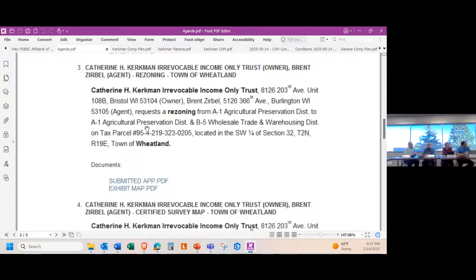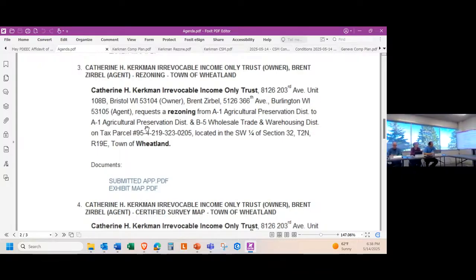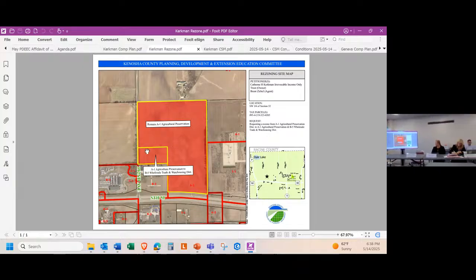So we have Catherine H. Kirkman, Irrevocable Income Only Trust, 8126 203rd Avenue, Unit 108B, Bristol, Wisconsin, 53104. Owner Brent Zerbel, 5216 366th Avenue, Burlington, Wisconsin, 53105, agent, requests a rezoning from A1 Agricultural Preservation District to A1 Agricultural Preservation District and B5 Wholesale Trade and Warehousing District on tax parcel number 954-219-323-0205 in the town of Wheatland. And so this was the map for this, that now this area right here would qualify for this zoning change for the concrete business.